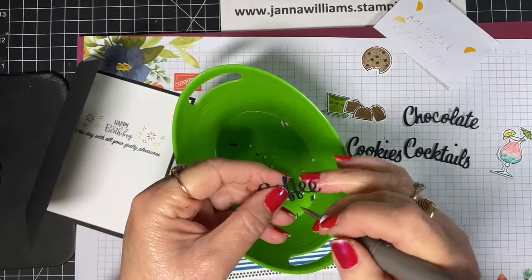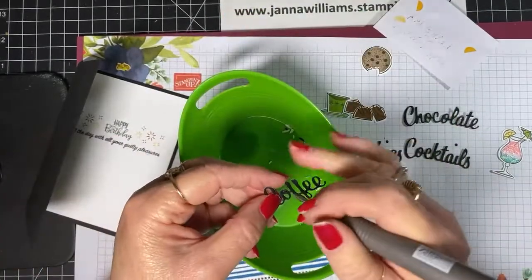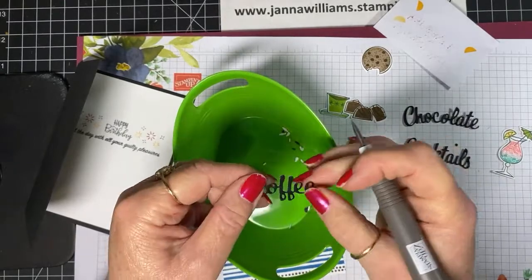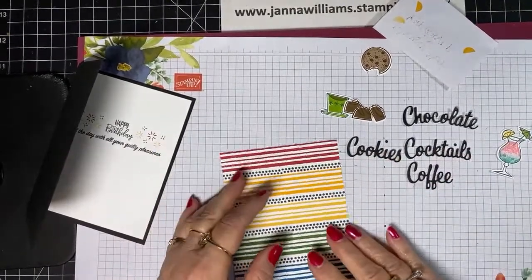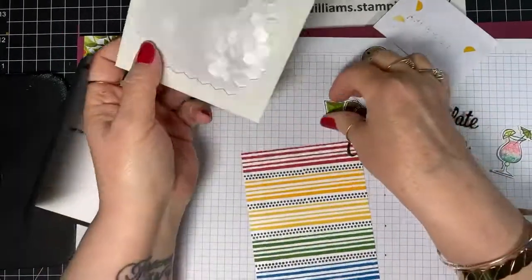My little bucket here, if you're wondering about it, is just something I got at the Dollar Tree, and it works fabulous for all the little scraps on top of your desk. They always have such good plasticware stuff. All right, so now let me get some dimensionals.